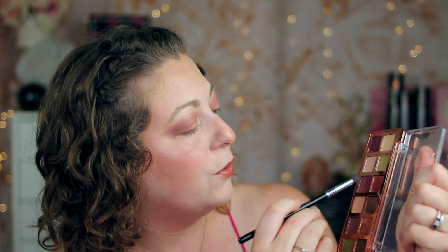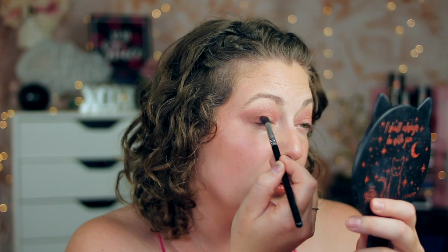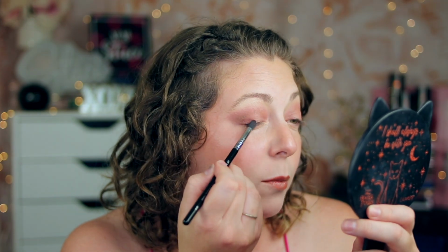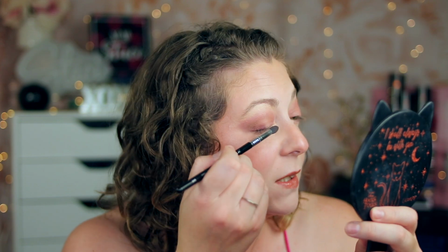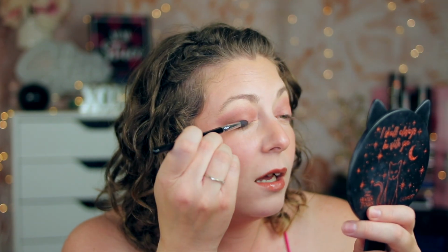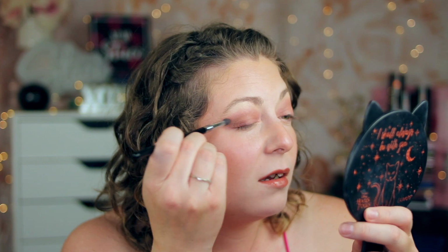So let's go into the deeper purple shade. Just a teeny tiny little bit we're going to put on the outer corner as well, just to deepen it up. And I'm actually focusing this more along the lash line, and we still have that same brush, but we're just focusing it right here. I'm taking the pointed end, applying and dragging out just a little bit.